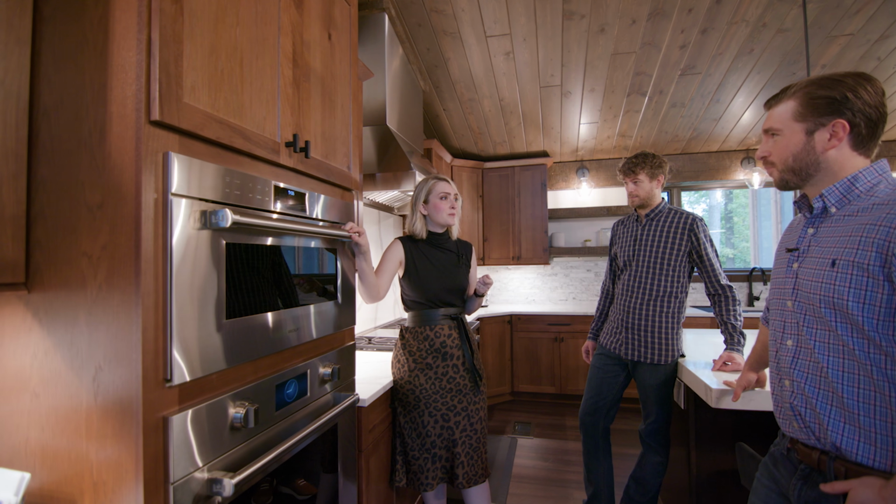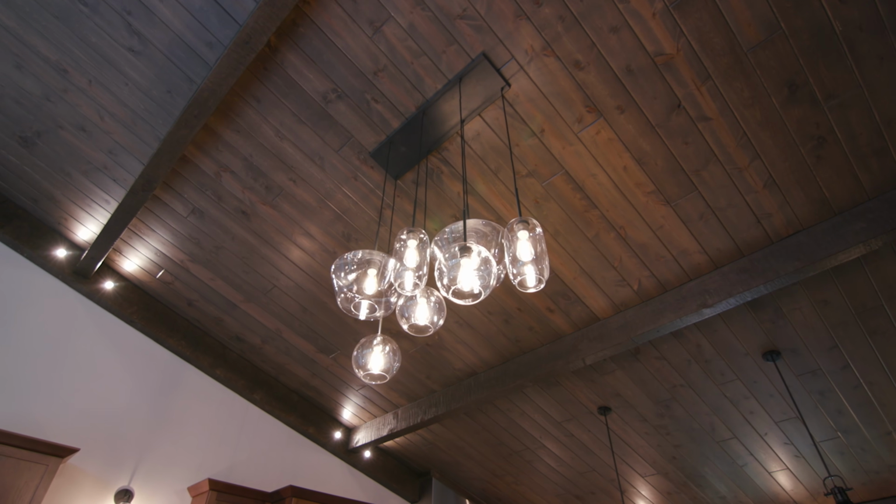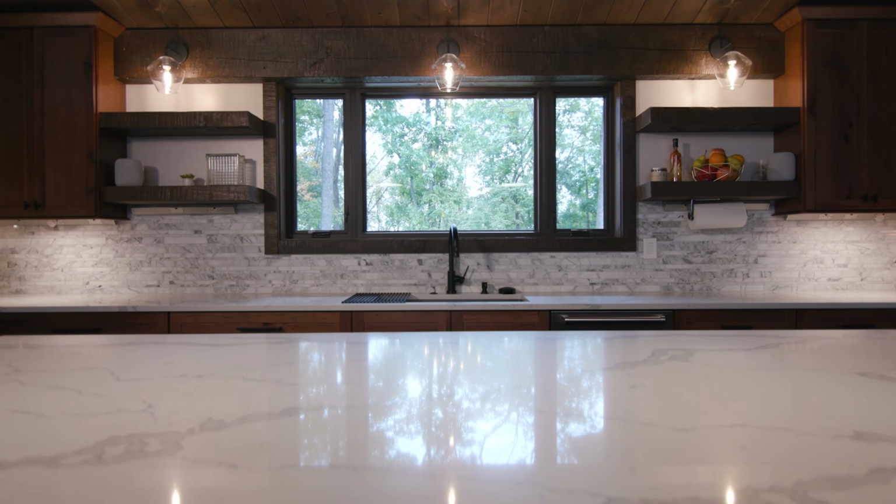So if I'm preheating or something, so that's really nice. There's so much beautiful light in this kitchen. I even see it accenting the beams that are going across. Do you have any sort of smart home integration with your lighting?